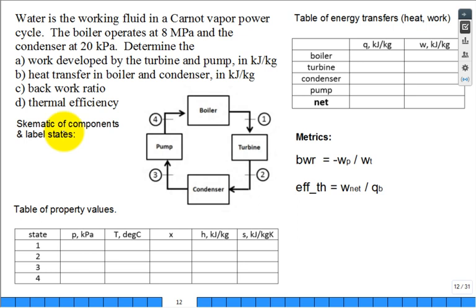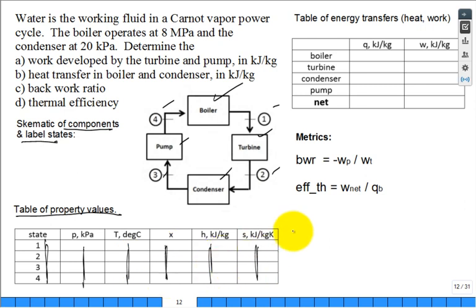Again, make a schematic. Label your states: boiler, turbine, condenser, pump, 1, 2, 3, 4. Then put a table of properties. Each state should have the temperature, pressure, quality, enthalpy, entropy. You could put flow exergy if you wanted to do exergetic analysis. You could do some other things like specific volume and internal energy, but these are the basics.